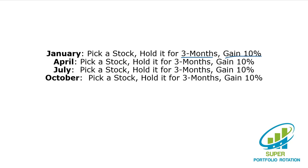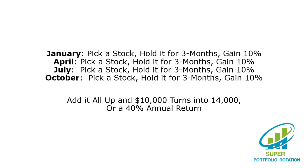Now you're going to look for another stock that is prime and ready to move 10%. You hold on to it for 3 months. Let's say you gain 10%. You've now averaged 40% on that trade as well, as far as an annualized return is concerned. You do the same thing in July. You do the same thing in October. By the end of December, if you are able to achieve a 10% return in a 3-month period with 4 different stocks, you have now gained 40% annualized return, right? If you add it up, 40% annualized return.